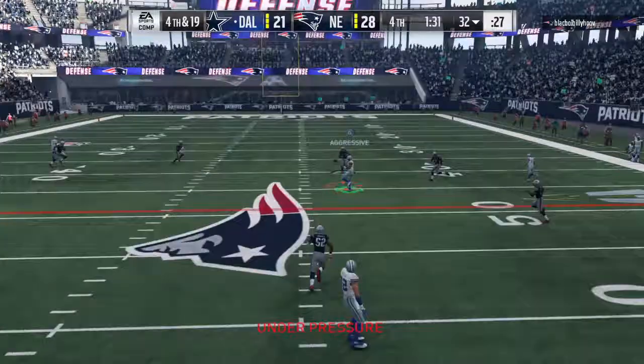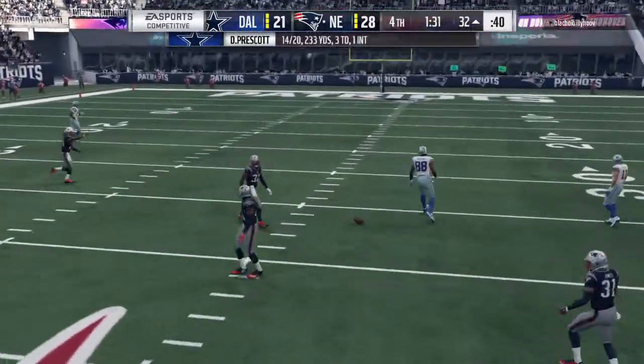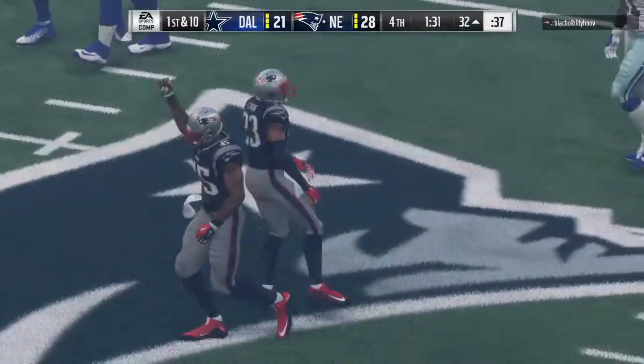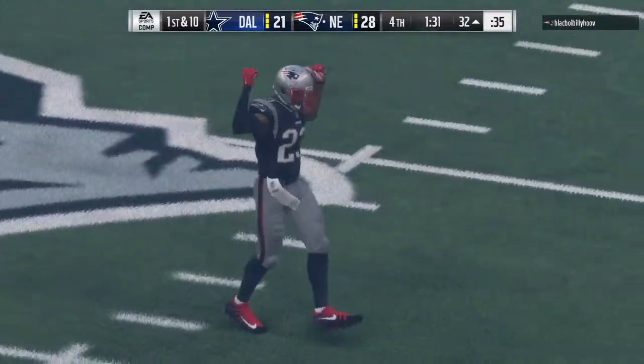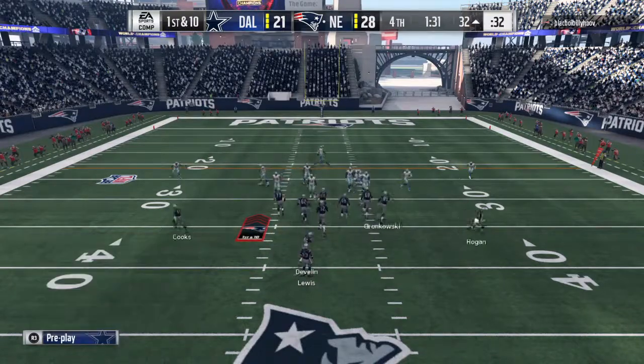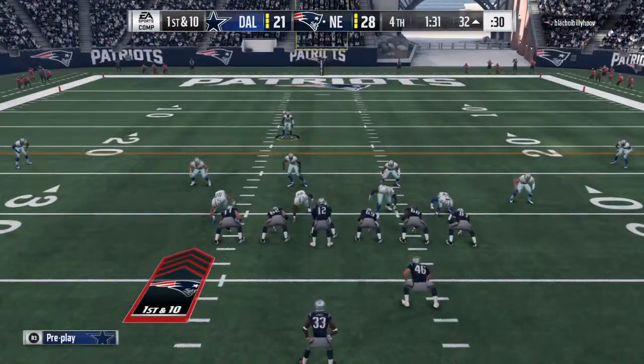Desperation time. Prescott on fourth. And that is incomplete. They had to go for it with such little time remaining. And the Patriots take over, and they're going to have terrific field position. Really nice starting field position here for the offensive unit.